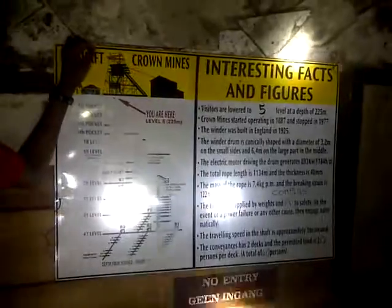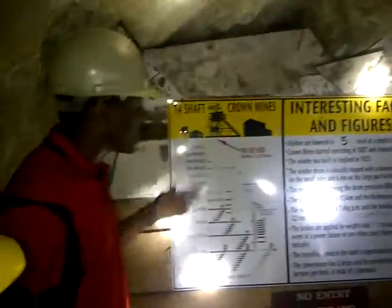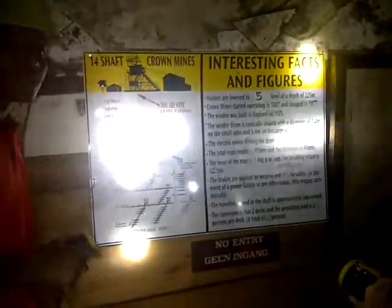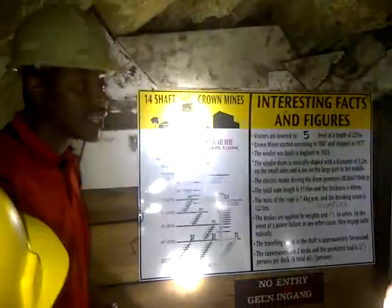So this mine is closing today. No more tours. Wow. Yeah, so today. You're lucky. Wow. Yeah, because the shafts are flooded. When the mine was operating, they used to continuously pump the water out to the surface. So since the mine was closed in 1977, that's when they stopped pumping the water out, and that's the reason why the water is rising now.